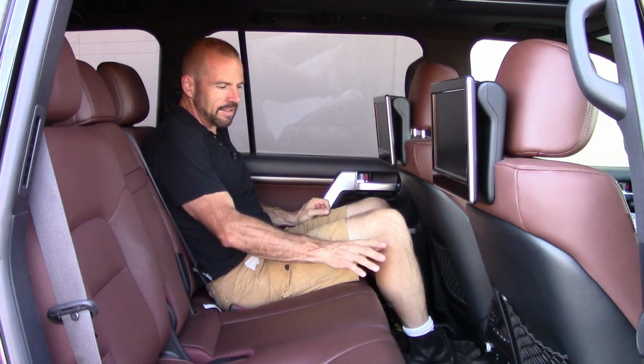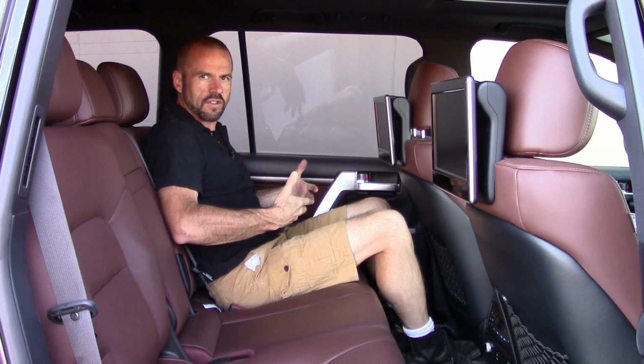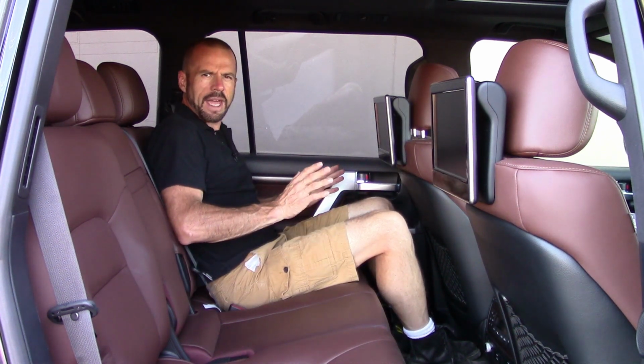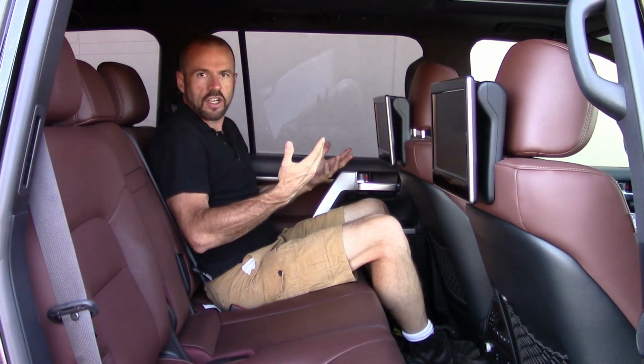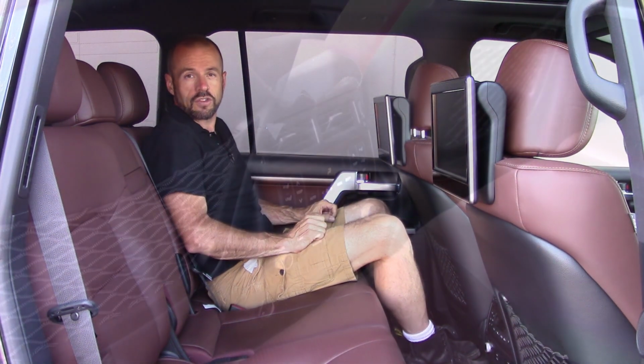I've got heated seats back here, very nice bonus. And the seating position, as you can see, it's a little bit lower. My knees are perched up just a little bit, but it's not so bad that I'm complaining about it. There's adjustments back here. You've got a fore and aft adjustment, as well as a recline adjustment. Both of those good for you, but for those people that might be in that third row seat back there.